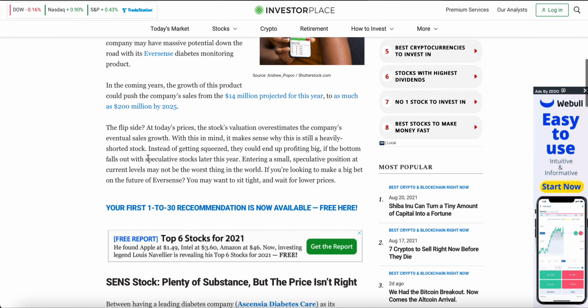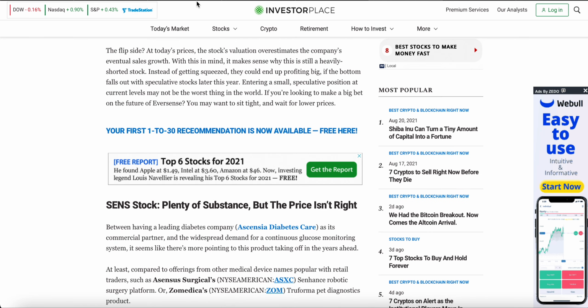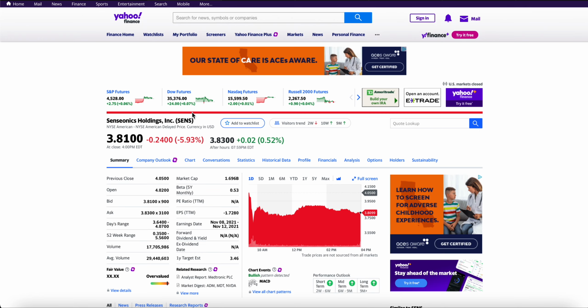If the bottom falls out of speculative stocks later this year, entering a small speculative position at current levels may not be the worst thing in the world. If you're looking to make a big bet on the future of Eversense, you may want to sit tight and wait for lower prices. Now, obviously, from when this article came out, the price has dropped some, trading at $4.03, $3.81 right now.